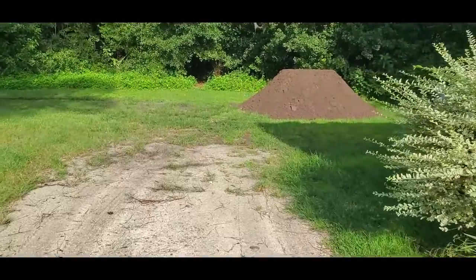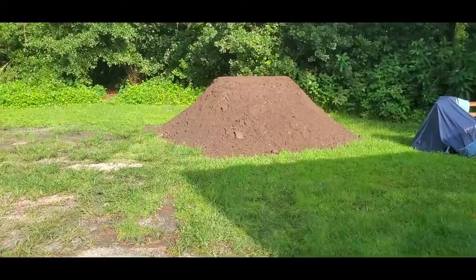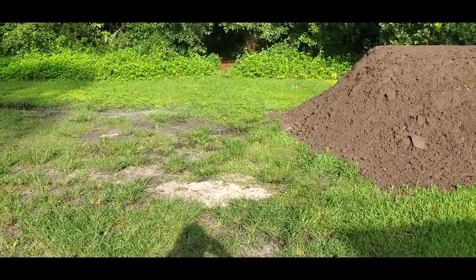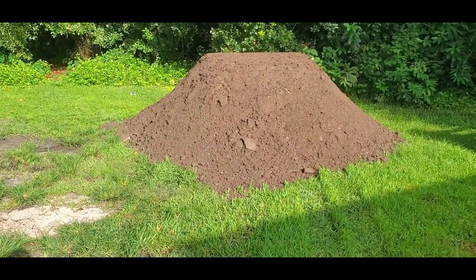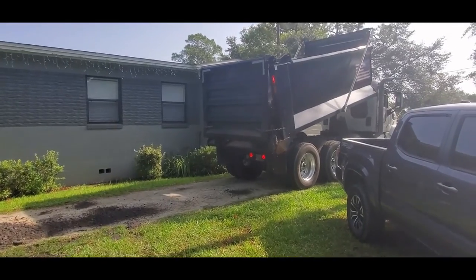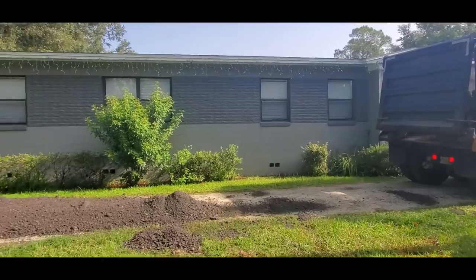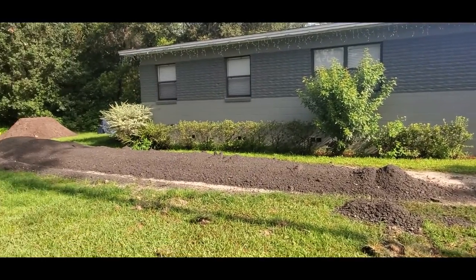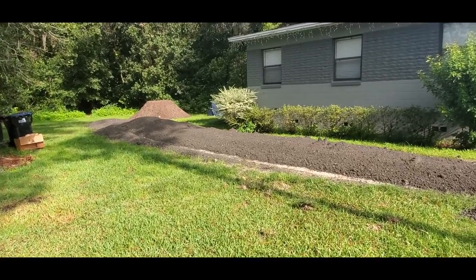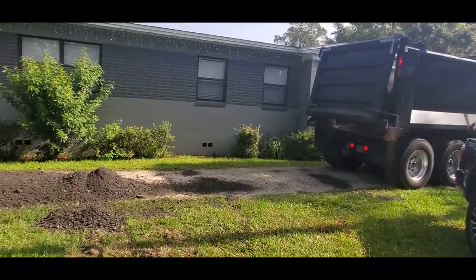And then back here, I've already had a dump truck full of dirt delivered, and we're going to spread this out back here. It's kind of a low area that accumulates water, so we're going to get this spread out and hope to alleviate that problem. So we got a lot of this put down now. Dump truck.